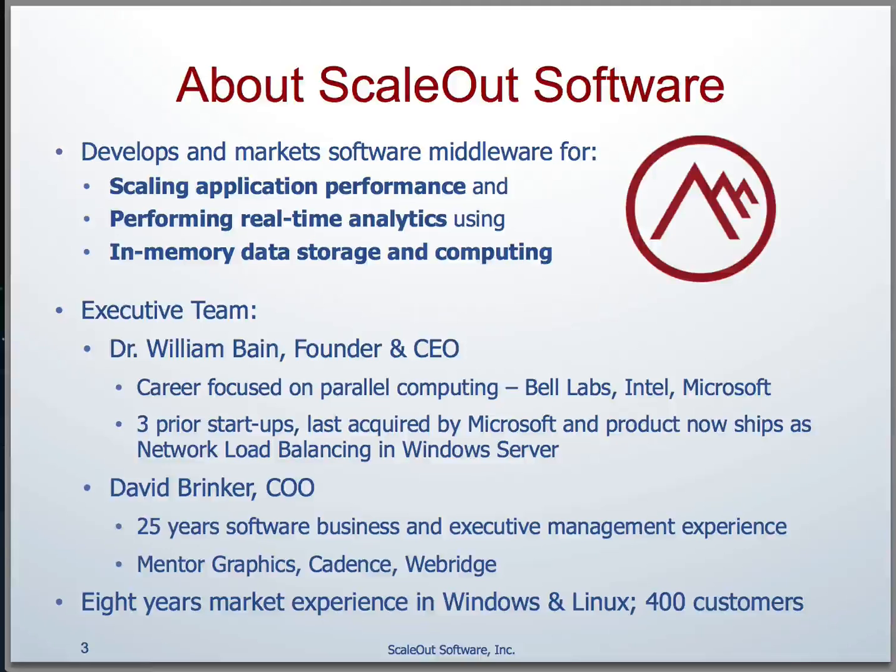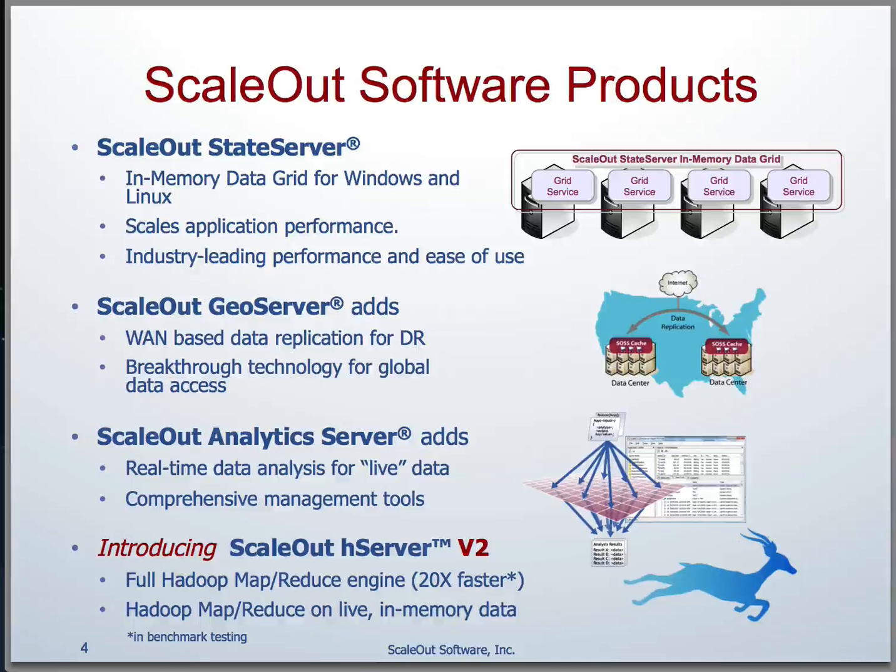If you look on slide 4, this just recaps some of our products. Our flagship product is called ScaleOut State Server. It's an in-memory data grid for storing data in memory instead of on disk or in a database. And it allows applications to run on a cluster of servers to scale their performance by making that data more quickly available since it's stored in memory and also shareable across the full cluster without the application having to write code to make it shareable. So it simplifies and scales applications across a cluster of servers.